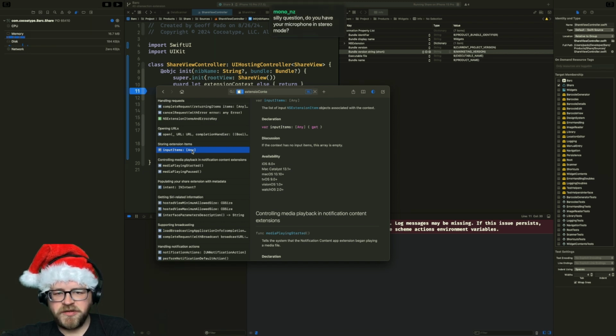Do you have your microphone in stereo mode? I don't even know how I would check. I don't know what that means.